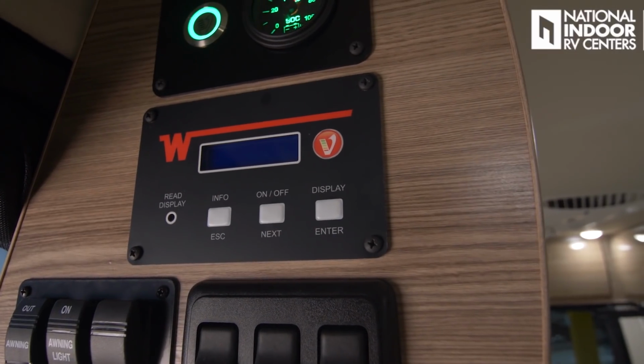This is your inverter display. One of the great things about the Pure 3 system is that when you turn it on, you turn on your inverter, so you're able to use all your household appliances. You have 110 power. Now there is a draw. So if you're not going to be using your household appliances, if you just want your lights on, you're going to want to turn your inverter off so that you're not drawing any power. And it's really easy to do.